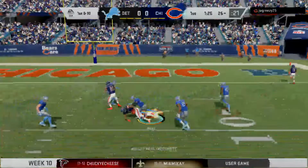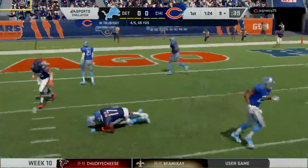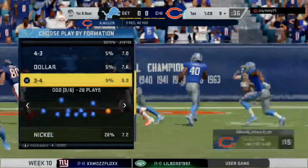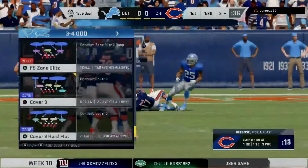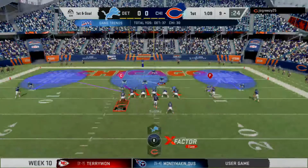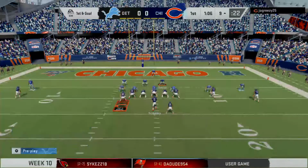Throwing here, Trubisky. He'll find Miller. That's complete. And he gets it inside the 10 to the 9. That's over 40 yards of movement with those last 2 plays. 2 big plays in succession. Not sure this D knows what hit him, but now they got to get ready. It's 1st and goal.